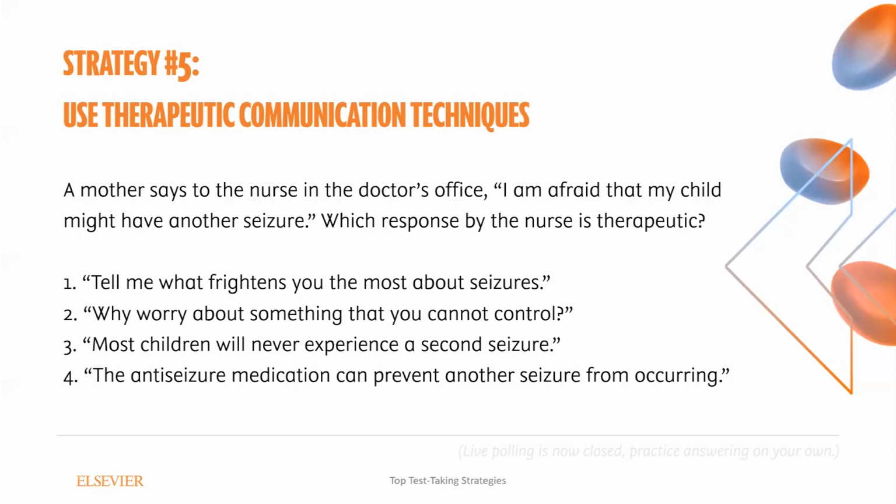Okay, well, 95% of you selected the correct option. In this question, you're going to use therapeutic communication techniques, and option 1 is the only one that addresses the client's fears. Now, option 2 is non-therapeutic because it states that the mother should not worry, and it uses the word why. And option 3 and 4 are incorrect because the nurse is giving false reassurance to the mother that a seizure will not recur or that a seizure can be prevented in this child.